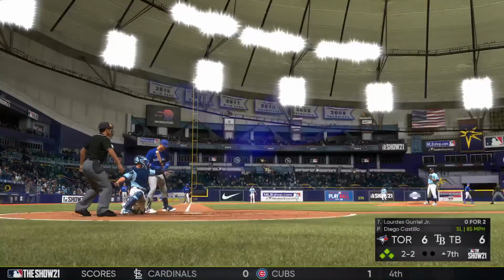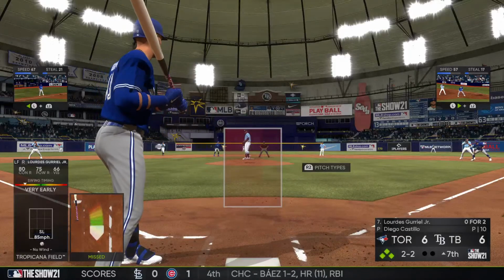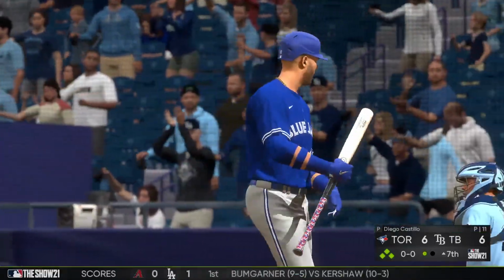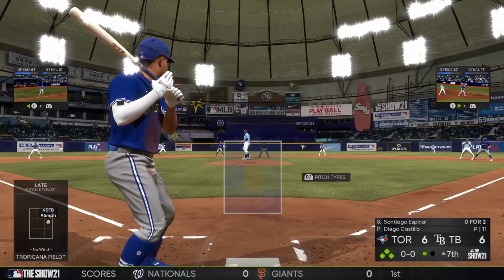The catcher wanted it down, and they got him to chase it for strike 2. Good thing he didn't make contact with that pitch. Only thing he could do is probably hit that on the ground. It could be a double play ball. And he takes a cold third strike, and no help there as the go-ahead run stays at third with 1 away now. Up next for the Blue Jays.